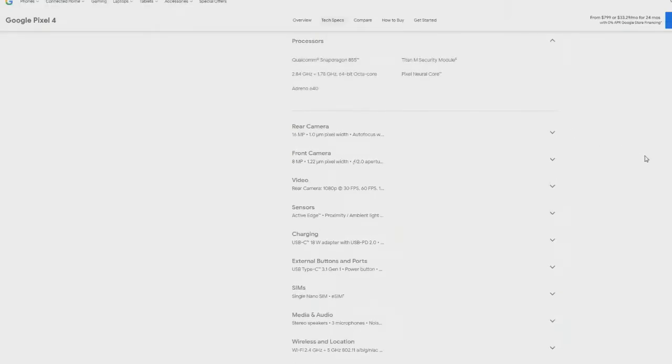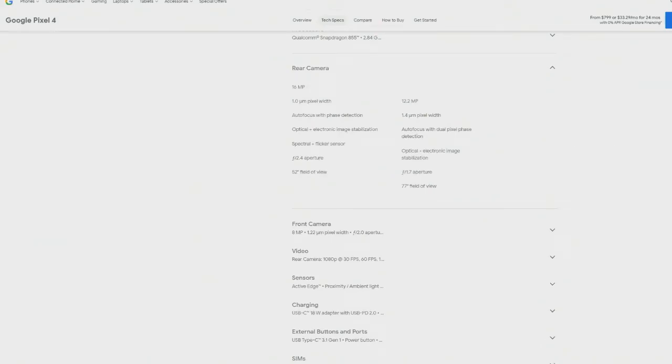16 megapixel primary back camera, or should I say rear camera, and a 12.2 megapixel front facing camera. It's terribly complicated.